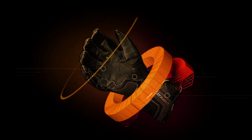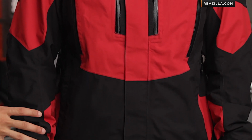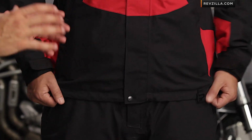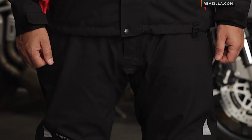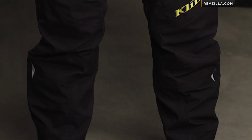Welcome to our detailed breakdown of the new Klim Storm Gore-Tex Parka and Bib, available at RevZilla.com. Now, the Klim Storm outfit is really going to be in that $400 range for your parka as well as your bib, sold separately. In this video, we're going to break down both. But let's start out with the usage and why you would choose the Klim Storm. Really, it's going to be a shell, a Gore-Tex performance shell, and there's no insulation here.